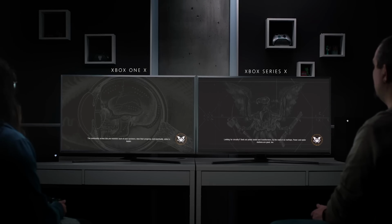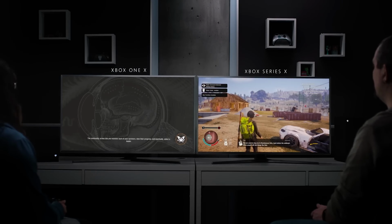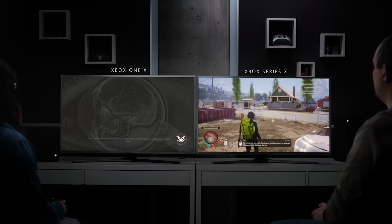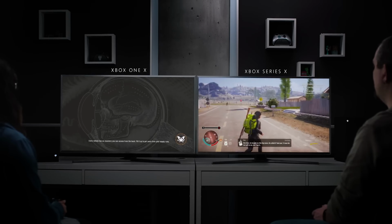Now, let's talk about the gamer's worst nightmare: loading times. The Xbox Series X tackles this issue head-on with its built-in NVMe SSD. This solid-state drive is a game changer, drastically reducing load times across the board. No more staring at loading screens. You'll be diving into your favorite games faster than ever. It's not just a convenience, it's a fundamental shift in how we experience gaming.